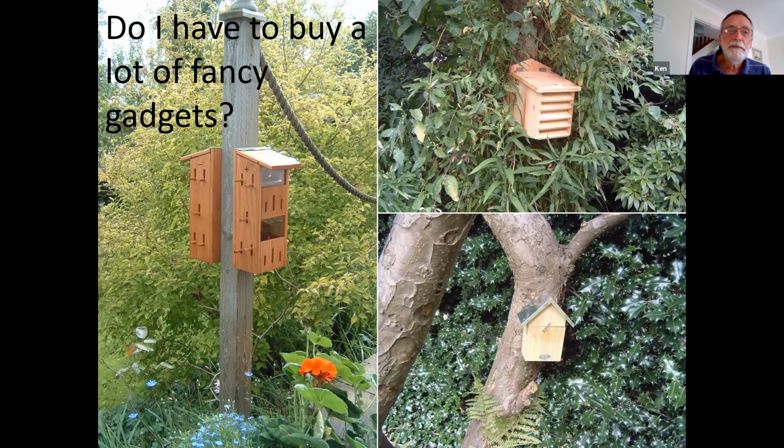But in the last decade or two, it's become very fashionable to sell boxes for invertebrates. To an extent, one starts to get the impression that the insects and other invertebrates that live in gardens had nowhere to live before we started buying them boxes to live in. So these are just 3 different designs.